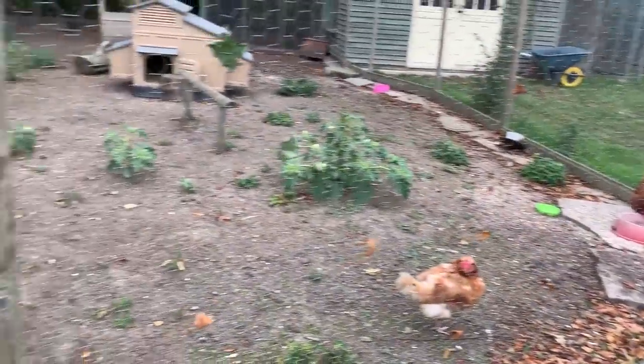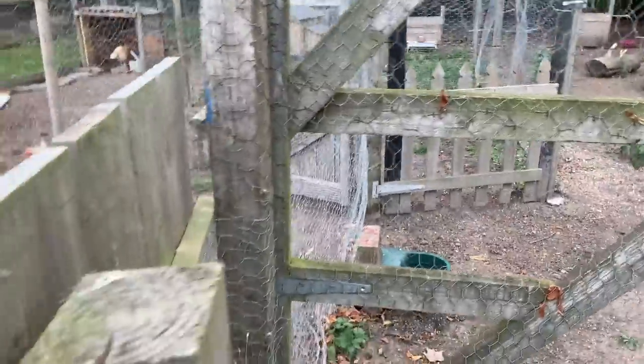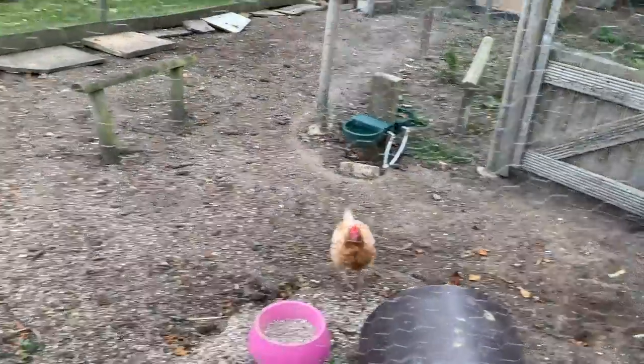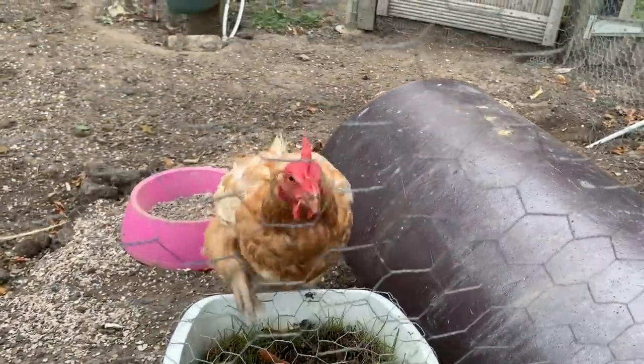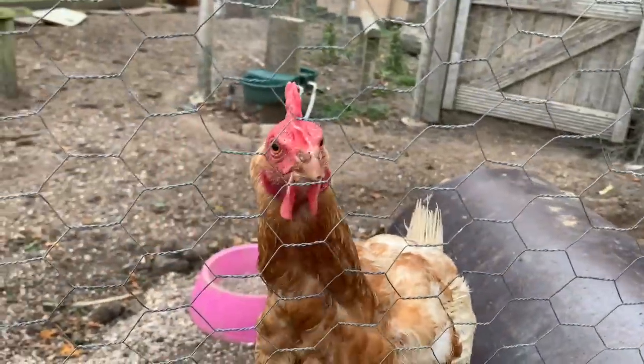So obviously we have the many chickens. Actually, we don't have many left now. I think we're nearly ready for our next set of expatriates. Hello, chicken. Hello.